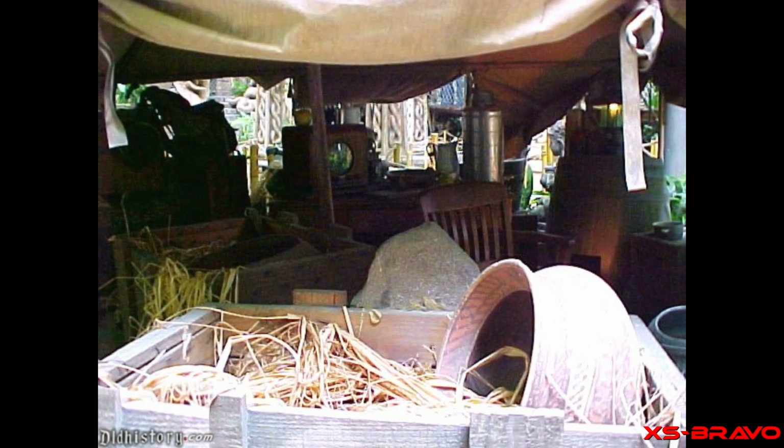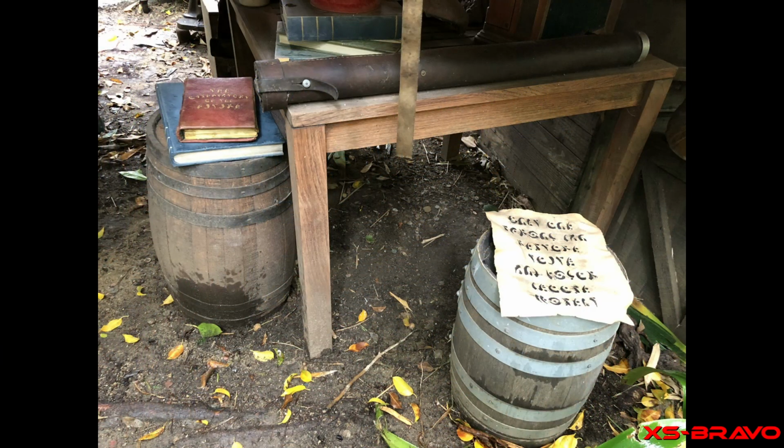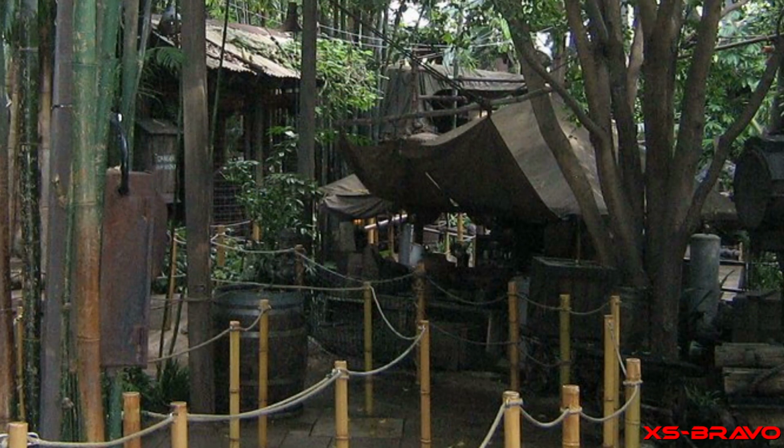So there was a lot more stuff inside here, as you can tell from this picture from Daveland. As you folks can see, there was a barrel here that had a note with marglyphics, but presumably this was removed after the pandemic. This was a part of the 90s night event that they had during the refurbishment of the Indiana Jones adventure in 2019.